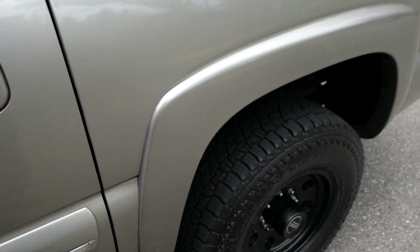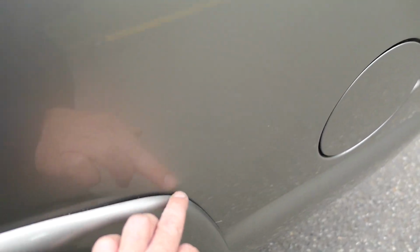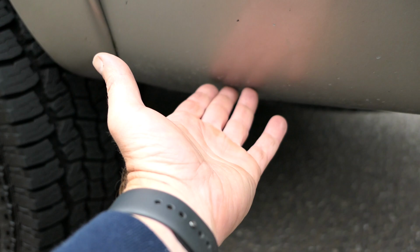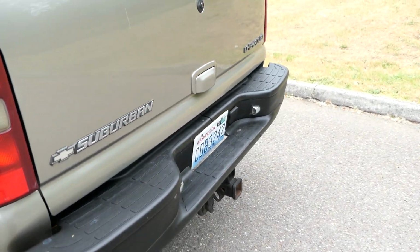So we'll go around here. There's a very little bit of fading in the clear coat right here on this fender flare. Pretty much not even noticeable on this one, a little scrape. But the passenger side rear fender flare has a little bit more fading, and that's the only one pretty much. You know, you got your stone chips along the bottom here, so please check out all the photos. There's probably about 200 photos of this thing.